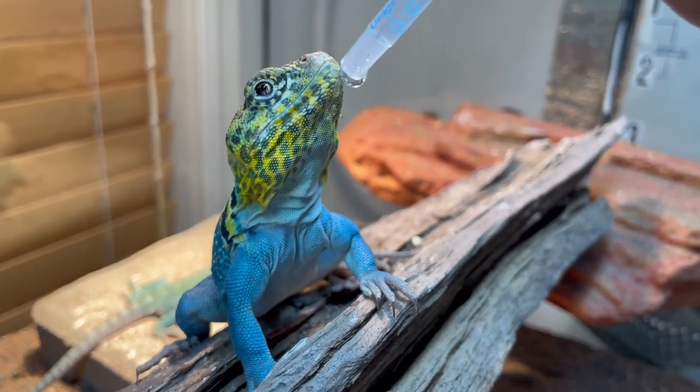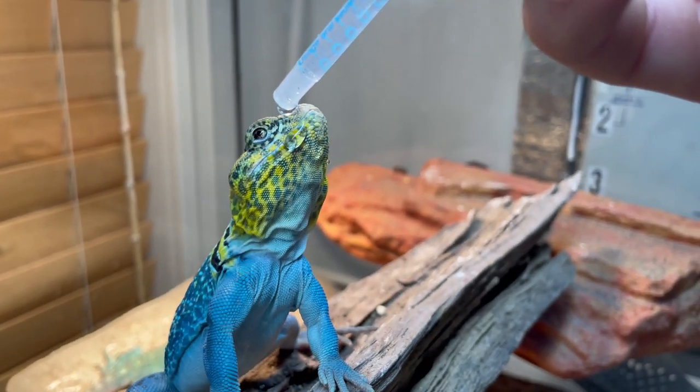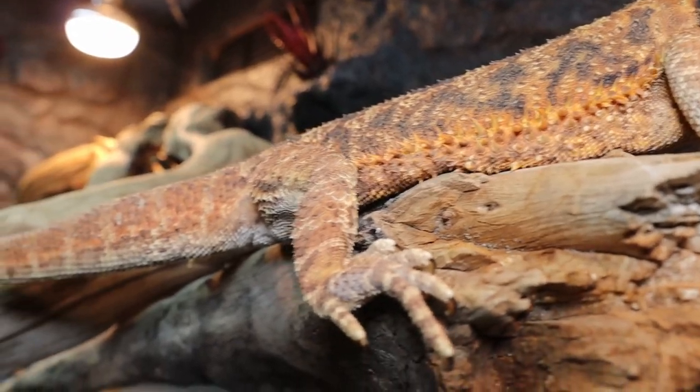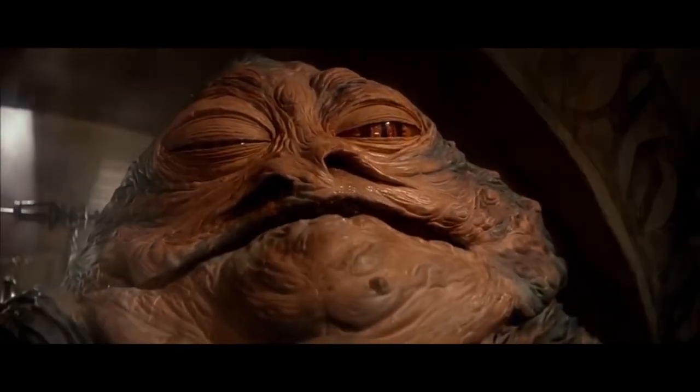They're so underrated. And even though their care is virtually the same as a bearded dragon, they don't get boring like a bearded dragon. Don't get me wrong, I love bearded dragons, but once they get older, they just kind of slop around and don't move, they just chill in their hut. But collar lizards, when they get older, are super active.